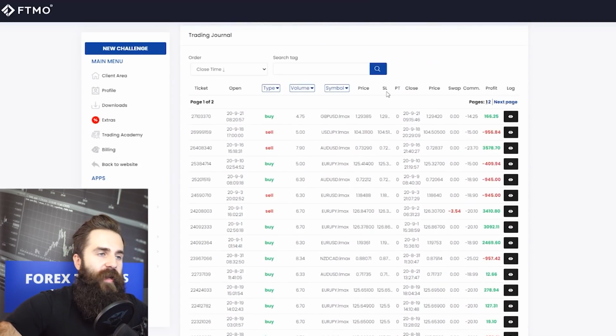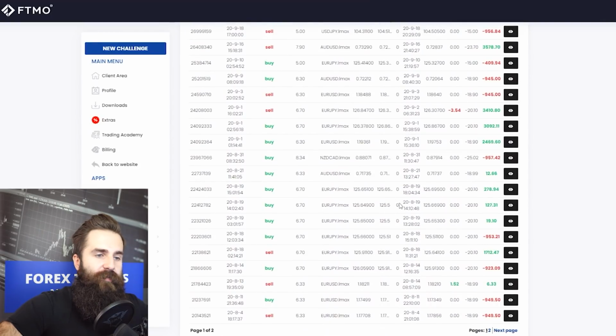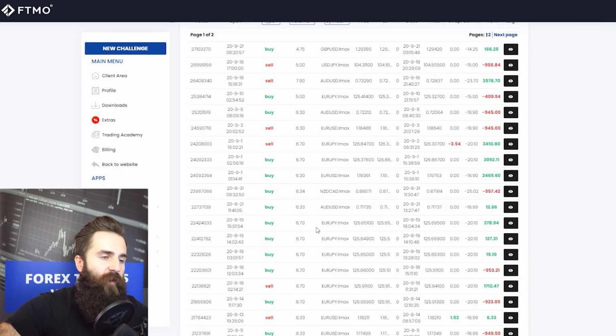And interestingly enough, this trader is always using stop loss and never take profit. So he or she is managing the risk nicely and letting those profits run as far as they can. What I don't really understand is why this trader opens 6.33, sometimes 8.34. But as long as it works, that's fine with us.